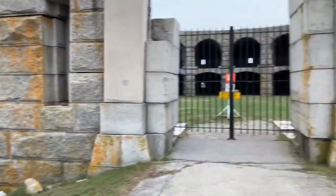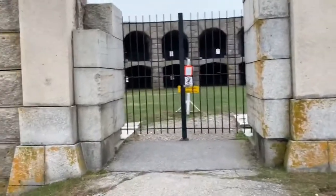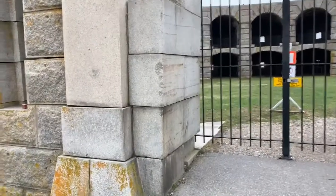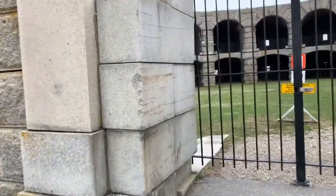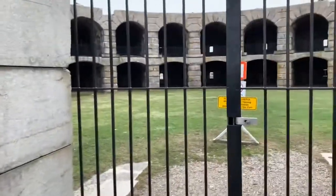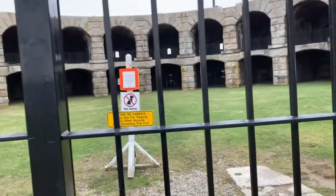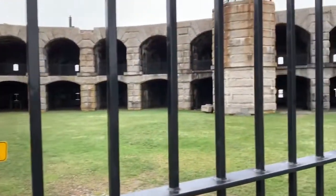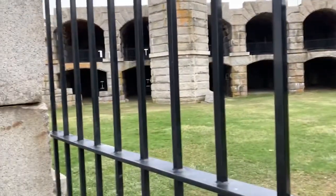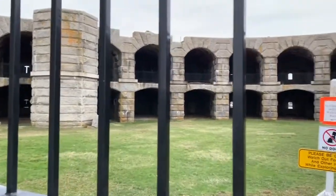As you can see, there is not a lot to this fort. It was here for protection. It wasn't really anything big. I think it had a barracks. I think it housed soldiers. I know in World War I, they had mines, and I'll show you where they placed the mines at the mouth of the river, because they wanted to protect the Kennebec and protect Maine from infiltration or whatever. But I don't know, it's cool.